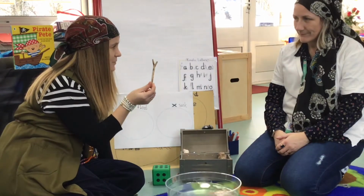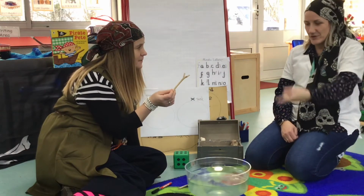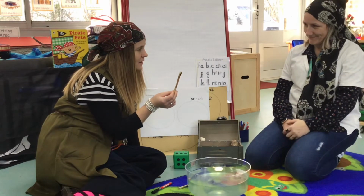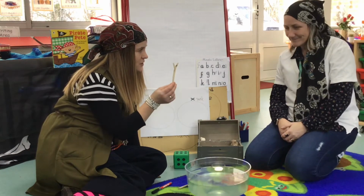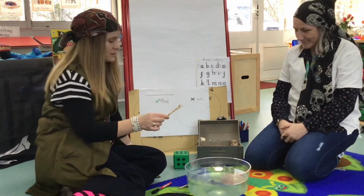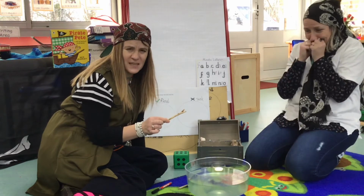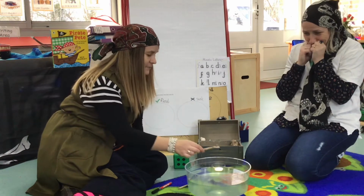Now, what do you think? Stick, float or sink? What do you predict? It was my object at the beach that it floats. Are you sure? Yes. So we're going to test it, and then we're going to write down which circle. Ready? What do you think at home? Do you agree with Pirate Pretty Petty? Please, please.